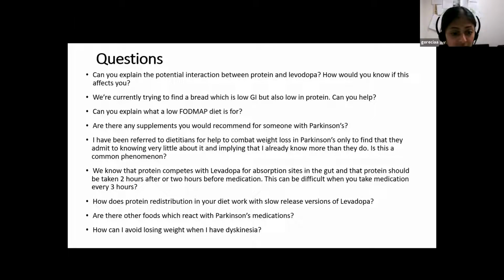And it says here, are there other foods which react to Parkinson's medications? So the main food to really be wary of is the protein. And again, it's more not steering away from protein, but just readjusting and redistributing it within your diet.